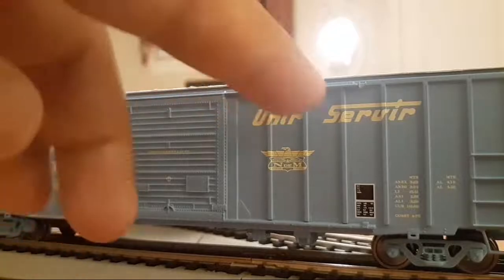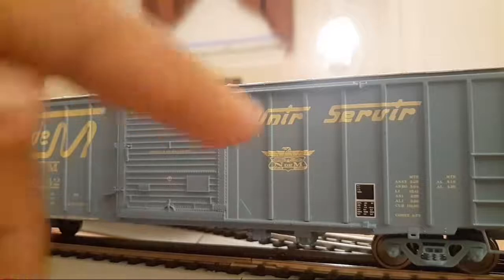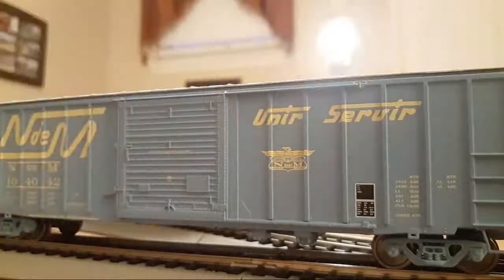But it could be the same as that over there. That could just be how it's painted. So it could just be an I, but it looks like a giant T. So I think it is unir servir, united to serve, or something to serve. I recognize servir means to serve. So I like that boxcar. These two boxcars are very nice looking.